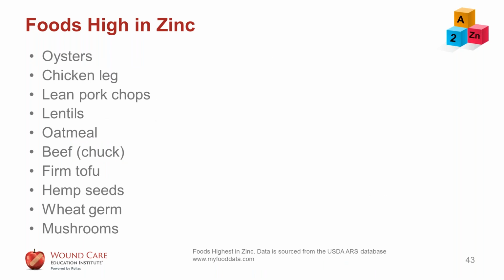Foods high in zinc, of course, would be a good way to get the zinc. Maybe some of these things are not the most common foods, but this is where you find your zinc. Oysters, chicken legs, pork chops, lentils, oatmeal, beef, tofu, hemp seeds, wheat germ, mushrooms. That is a variety of foods that have a high zinc content.